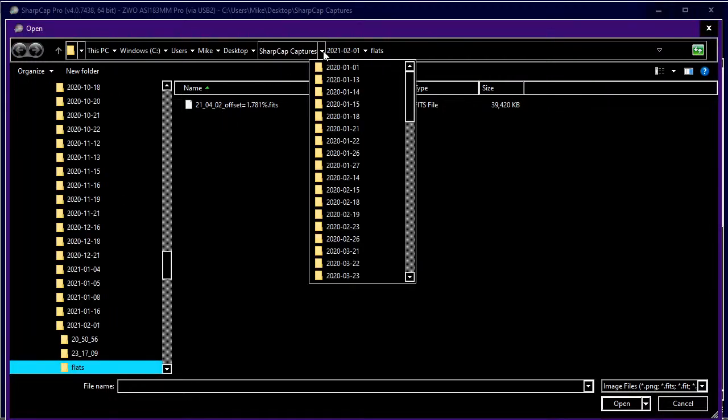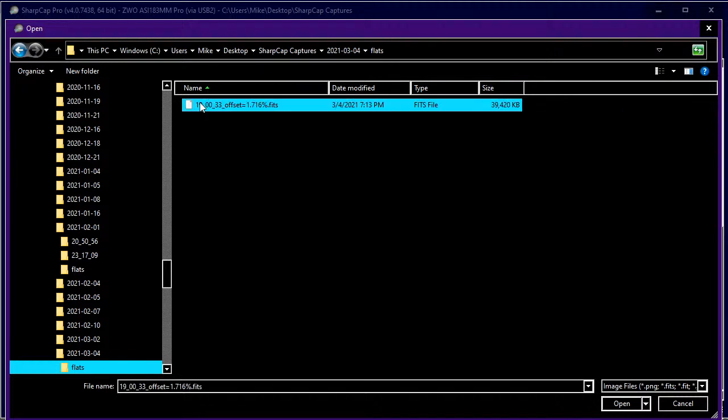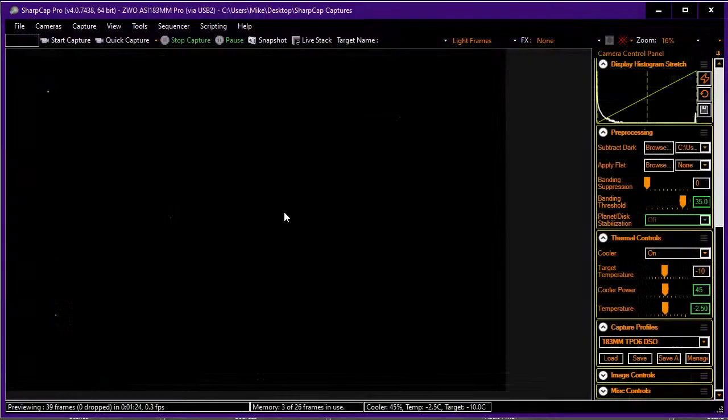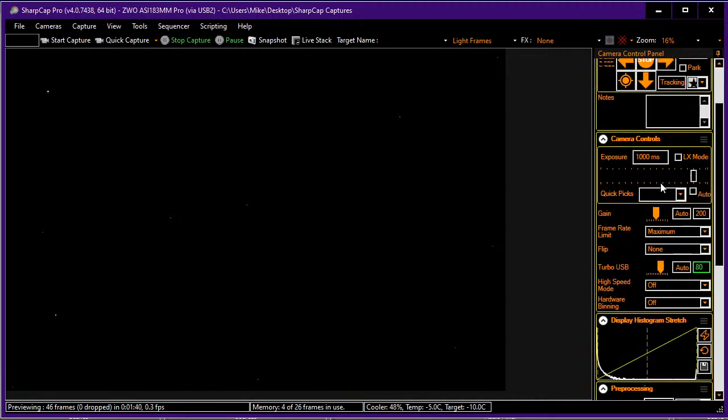Captures. And we're going to be tonight, 3, 4, flats. Well, thankfully, at least it caught the flat. So now it needs to actually load it. It's still there. There we go. Okay, so that's now in. We have all that stuff loaded. All right, gain is right. Okay, come on, now getting this to respond.